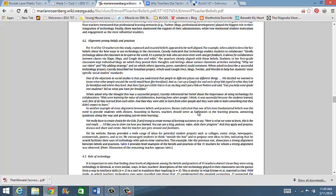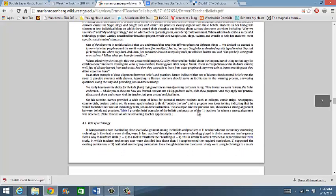Choices. Teachers served as facilitators in the learning process, answering questions along the way, and providing just-in-time learning. We really have to create choice for the kids. I am trying to create menus of learning outcomes to say, here's what we want to learn. This is the end result. I'd like you to show me how you learned. You can use a blog, a podcast, a video, a slideshow program, and then apply and practice, discuss, share, and create. And the teacher just goes around and facilitates. This is first grade? Really? Wow.